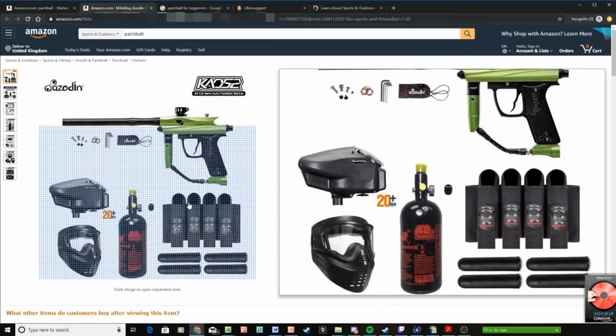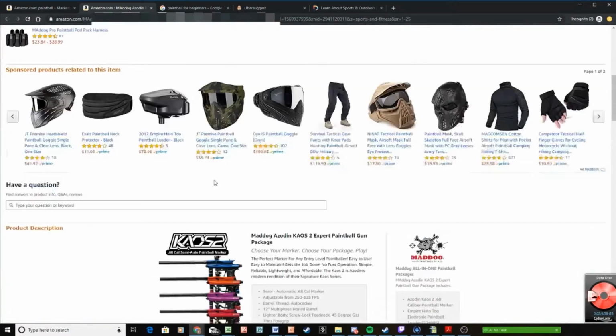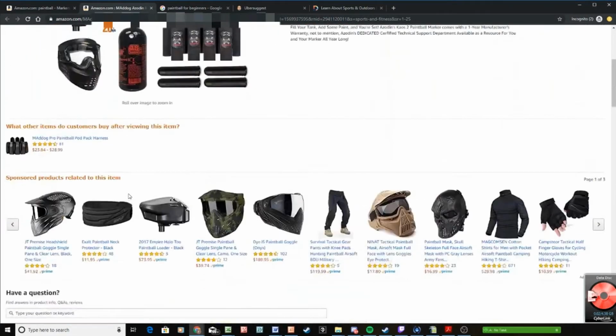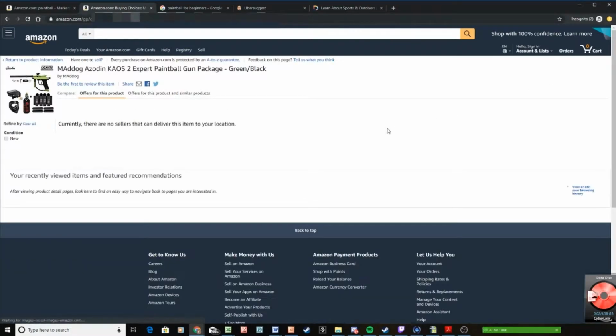For outdoor stuff like this, it tends to be between 6% and 8%, so you're going to get a pretty decent commission. My suggestion would be to look for things with a price range of between $50 and about $200, $300, that sort of range.